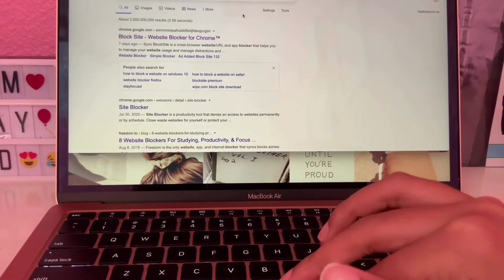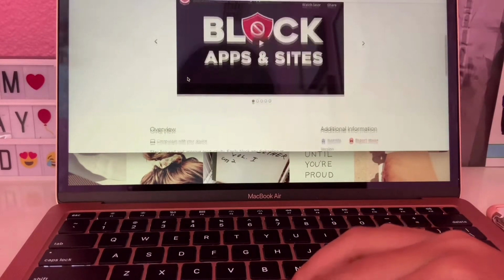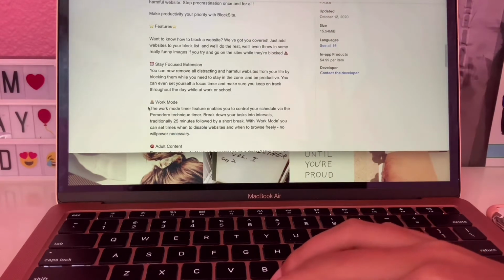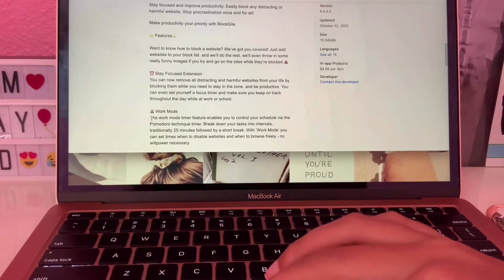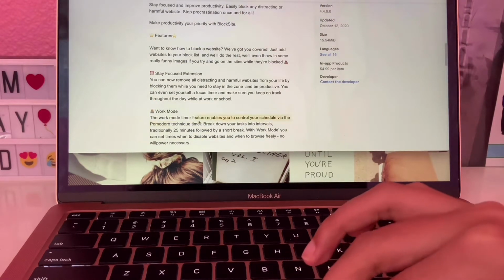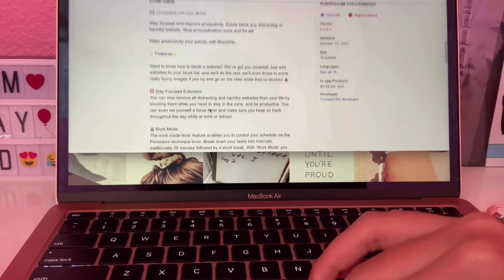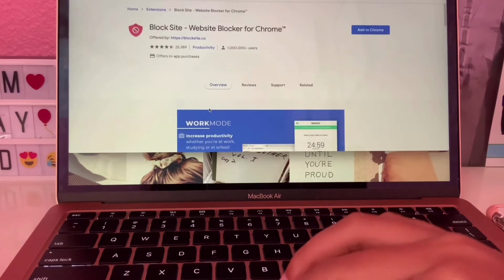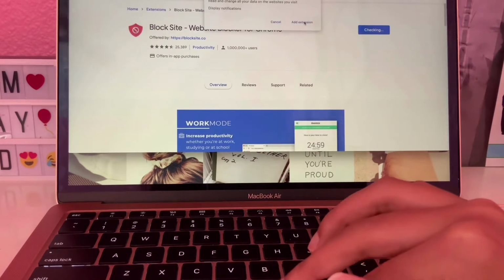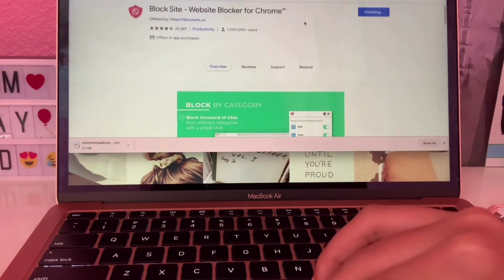Okay, so my first tip is the most helpful one for me, and that has been blocking certain websites or apps on the devices I use. So when you block certain websites during class, you can't get access to those. All I did was Google website blocker, and I found this one for Google Chrome, and so far it's been working pretty well. You can do the same thing for your iPads and phones if you keep them near your desk when you have online school.